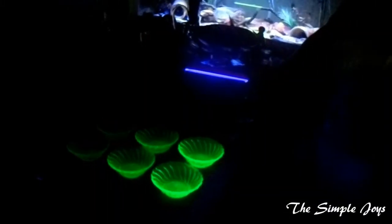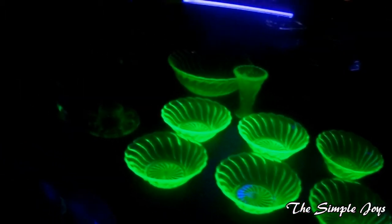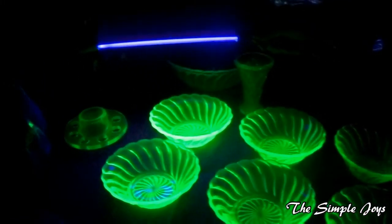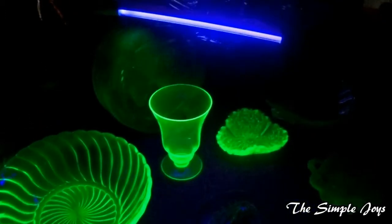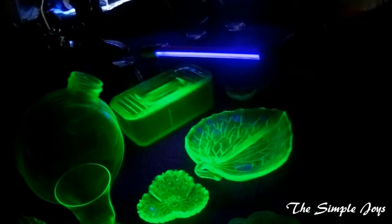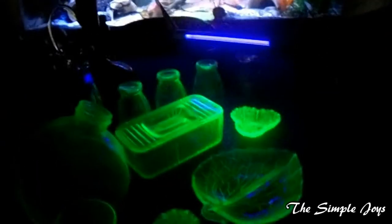Now that is glowing under the special UV light. The frog. Pardon? Go closer to the frog. This is why I love the Depression uranium glass, because I just love that it's different and I love how it glows. Move along with you. Over to the buffet dish. Those glasses at the back. Pick one of them up and put the light inside it.